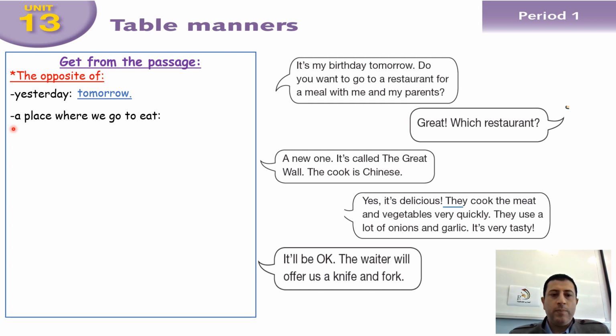What is the place where we go to eat? Give me the word which means a place where we go to eat. Read the bubble and write the answer. Have you finished? Let's check your answer. Good. A restaurant. A restaurant is a place where we go to eat. It is here. Do you want to go to a restaurant for a meal with me and my parents? A restaurant. Nice. Let's move.